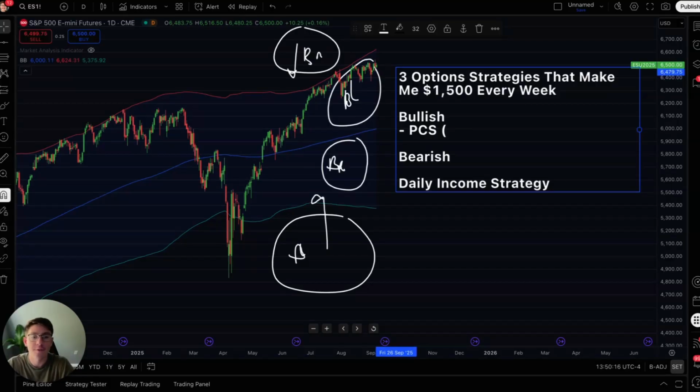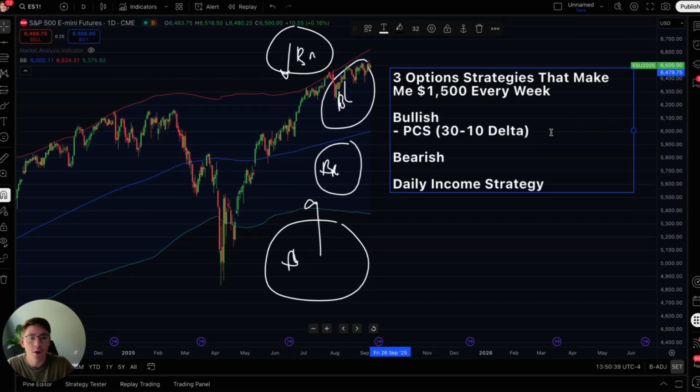Now, I always love to do my put credit spreads between 30 and 10 delta. This helps me know what my win rate will be. Well, at a 30 delta, that means I'm going to have roughly a 70% win rate. So if I'm okay with that, I can go there and collect higher premiums. If I want to do something with a higher win rate, I can go to 10 delta, which would give me roughly a 90% win rate, but I'd make less money. Either way, a put credit spread is the best way to go with a bullish strategy.